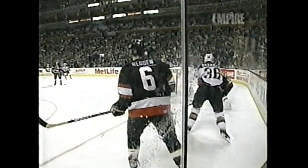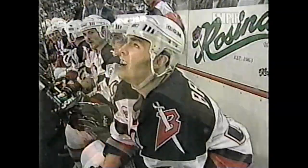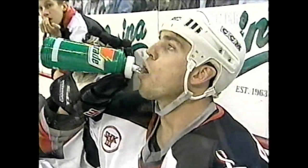Matt Barnaby trying to get things stirred up. This is Wade Redden. He knows Barnaby's coming and is prepared for him, as the elbow comes up. 6:44 to go. And I mentioned that the Sabres must start to gamble, and that usually means pinching the defense at the Ottawa blue line and up in the neutral zone area to try to create some offense and some transitions back the other way.